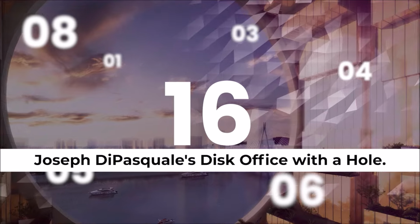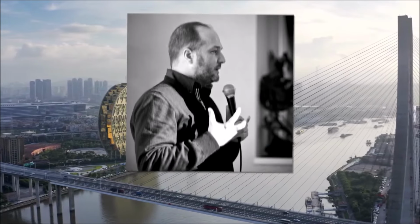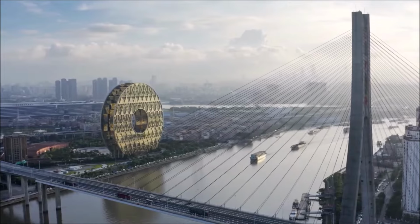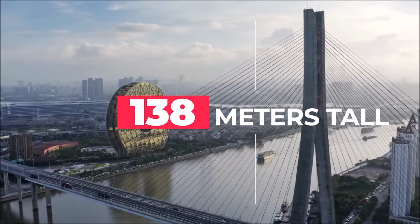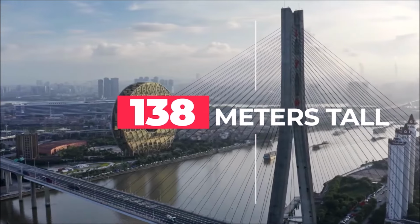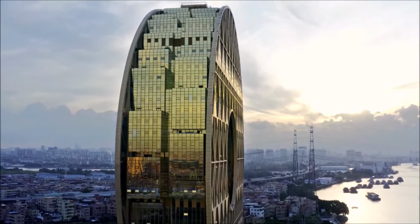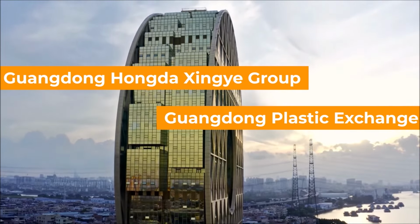Number 16. Joseph DiPasquale's Disc Office with a Hole. The AM project in Milan, led by architect DiPasquale, created the donut-shaped Guangzhou Circle Internet Gallery in the Chinese city. The Guangzhou Circle, standing at 138 meters tall on the banks of the Pearl River, serves as the headquarters for two major Chinese corporations. These are the Guangdong Hongda Xingye Group and the Guangdong Plastic Exchange.